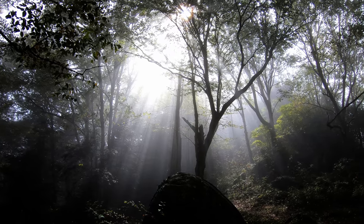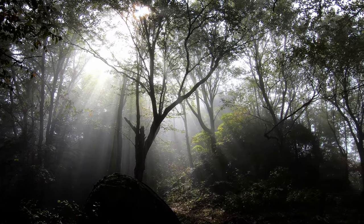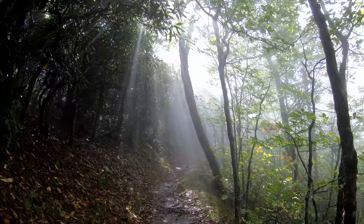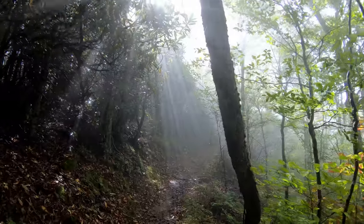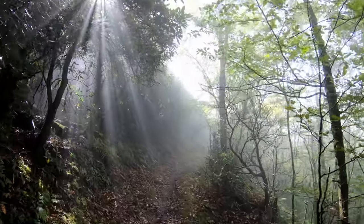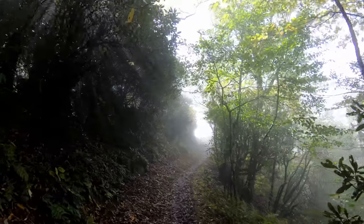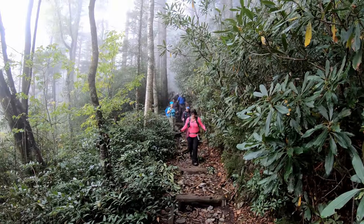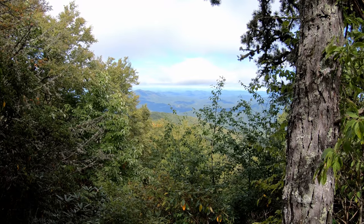This hike was gloomy and rainy all morning, and then we saw this. This is just the coolest thing, the way the sun is just coming through these trees, putting these sunbeams out on the trail. Just awesome. The sun finally decided to make an appearance.